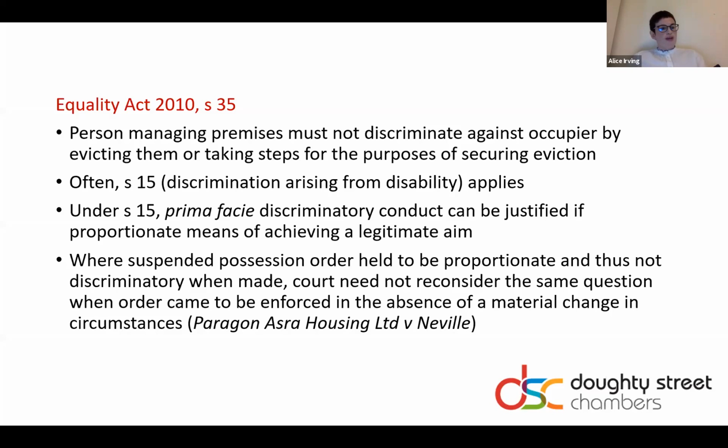Similarly, you might raise a discrimination challenge at the stage of a possession order being enforced. Again, we've got at the bottom there the case law telling us that if this has been fully aired at the possession hearing stage and a possession order has been made and nothing has changed, you cannot relitigate the issue of discrimination at the warrant stage. Nevertheless, you might apply to suspend a warrant on the basis it's discriminatory if something has changed.